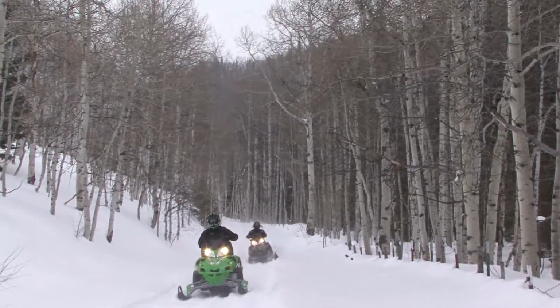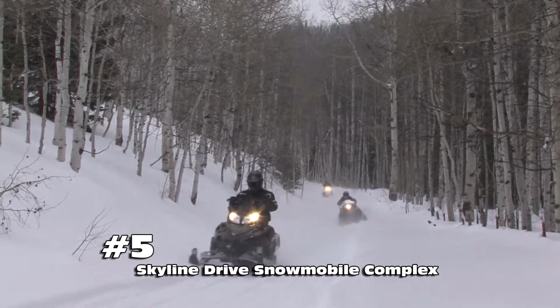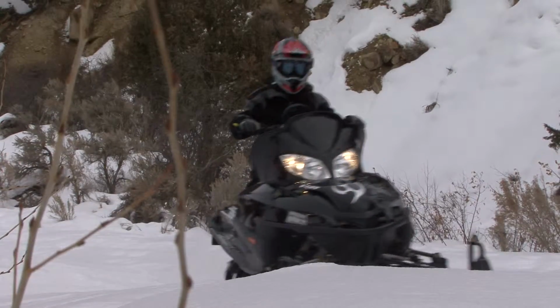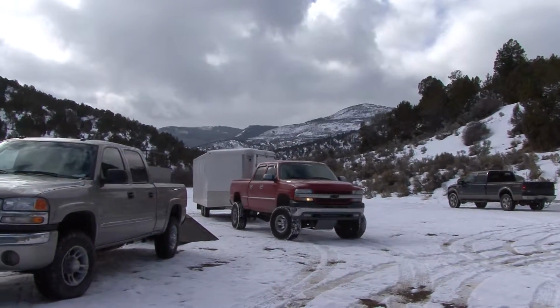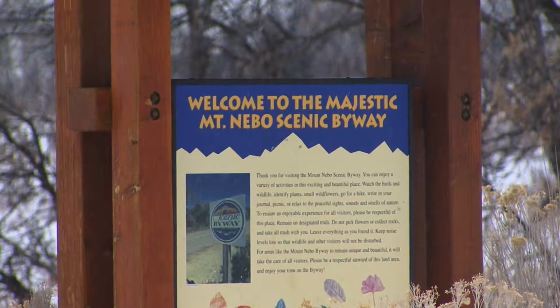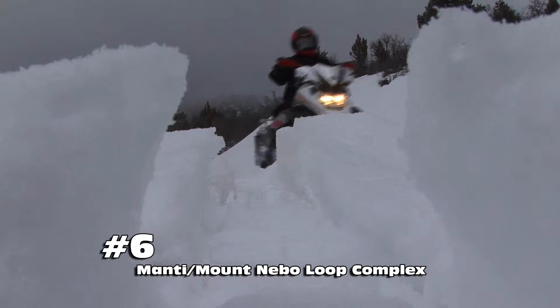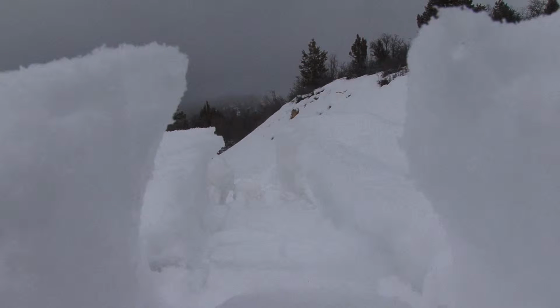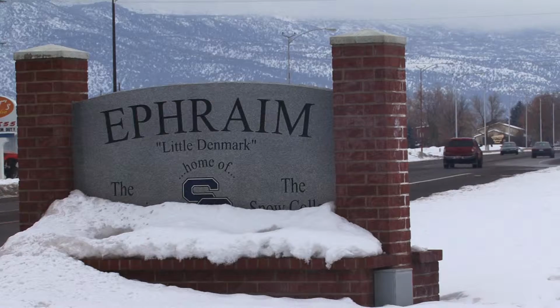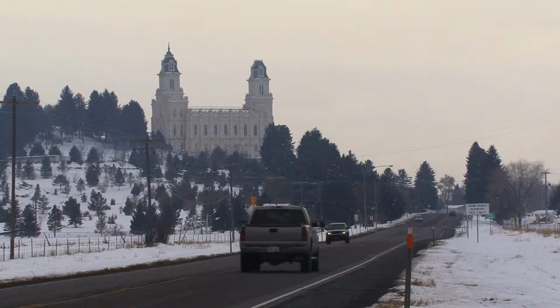For sledheads wanting to really go the distance, the Skyline Drive Complex offers over 120 miles of groomed track through the Manti-La Sal National Forest. Trailheads at Starvation Creek and Tucker Creek will get you access to the mountain or just a fun cruise with the family. The 6th snowmobile complex is the Manti Mount Nebo system. You go on top of this mountain. It provides a level of snowmobiling for the entry level, the beginner, the intermediate rider that likes to just tour the countryside, and the expert rider. Major trailheads can be accessed in each of the towns along Highway 89.